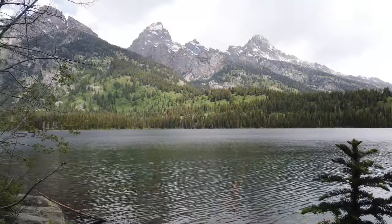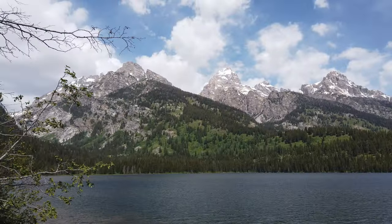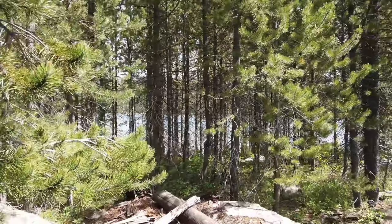We made it to Taggart Lake. This hike was really fun. There's a huge variety of landscapes and a lot of nature. And now we're just gonna enjoy this beautiful view, just relax and listen to the water and the wind in the trees.